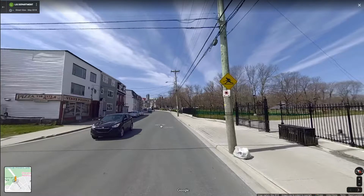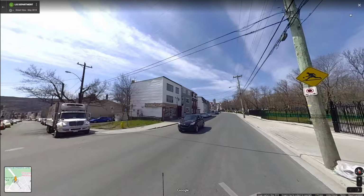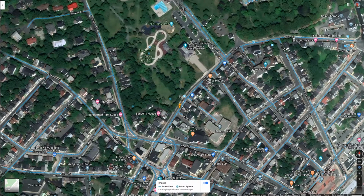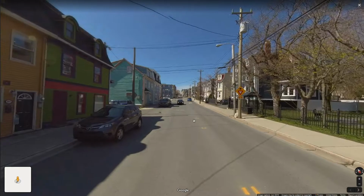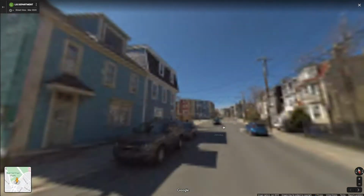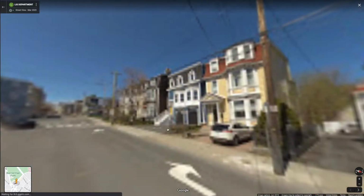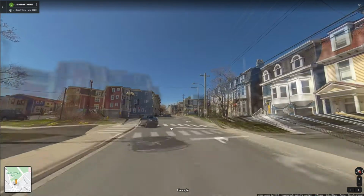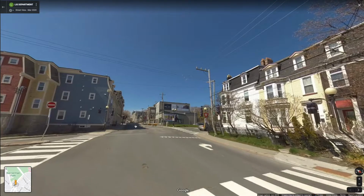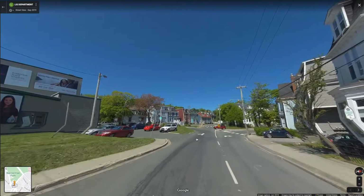Let's cruise down this road a little bit. If we can. What's going on here? Alright, let's try this one more time. Forgive me. Alright. More colorful homes in here. Wood-sided places. Good look to a lot of these, though. Nice neighborhood. Oh, looks like it's closed here. Being rerouted out here. That's fine.